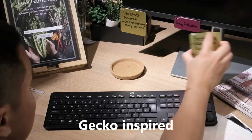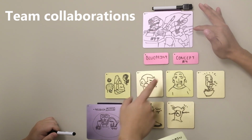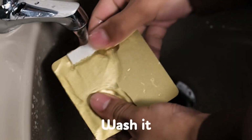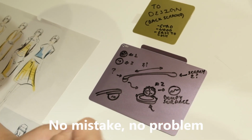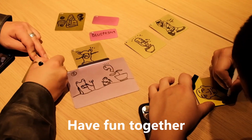Unlike traditional use-and-throw sticky notes, Metto uses gecko-inspired nano-suction cup technology, allowing Metto to stick on various different surfaces again and again without any waste. If not, just wash it and it's ready to go. You can rewrite, reuse, and edit your drawings and notes on the fly with a smooth paper-like experience that'll make you keep on writing, sketching, on and on.